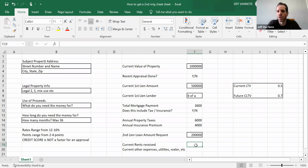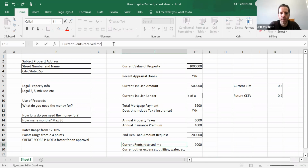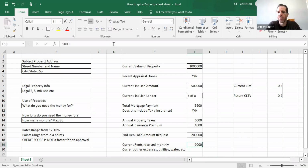Make sure you're putting in your current rents received. So let's say you're receiving $9,000 a month, or obviously $108,000 a year. You could put that in. So current rents received monthly. We put monthly because obviously that changes. You may have a vacancy. If you do think that your rents are going to be significantly increased over the next 6 months, please let us know that. Also, if you have any vacancies, please let us know that as well. And also your other expenses, water, sewer, utilities, snow removal, so on and so forth.